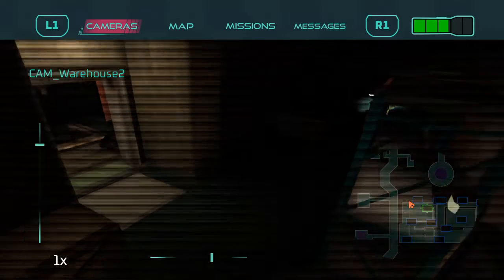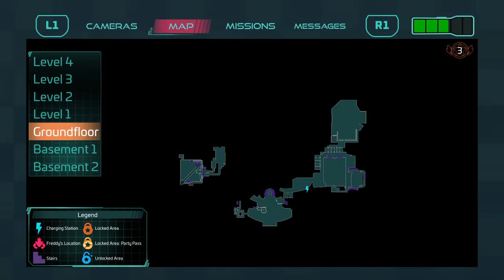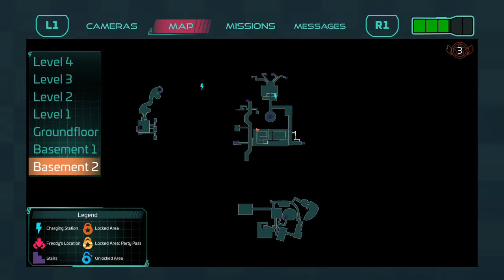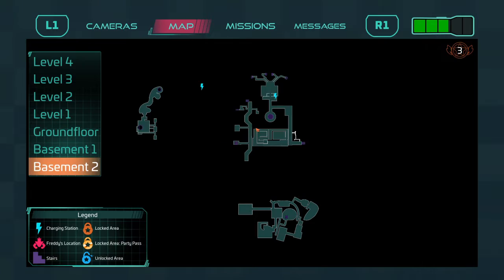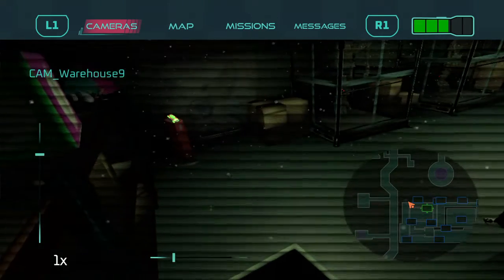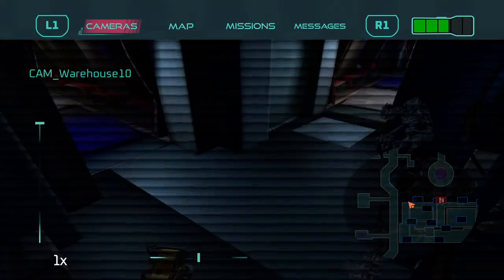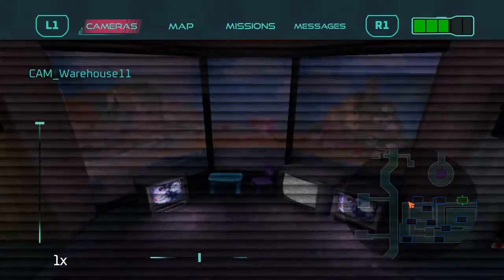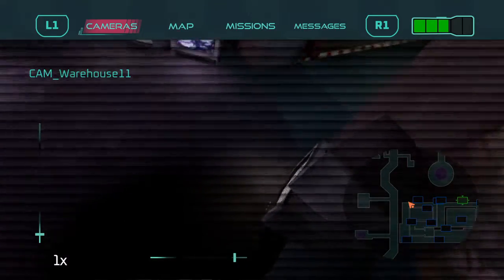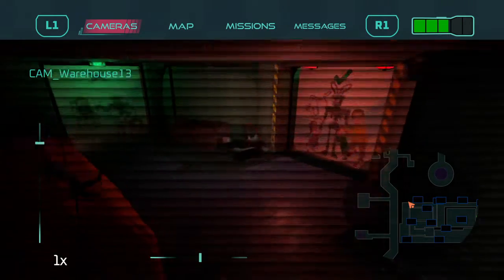I see something. Whenever I'm in here, do they move around freely, or what do they do? Seems like they've been moving around quite a lot. Level 4. What is level 4? Okay. Let's see. I'm a bit confused on where I have to go here because I don't see any good information on the cameras.